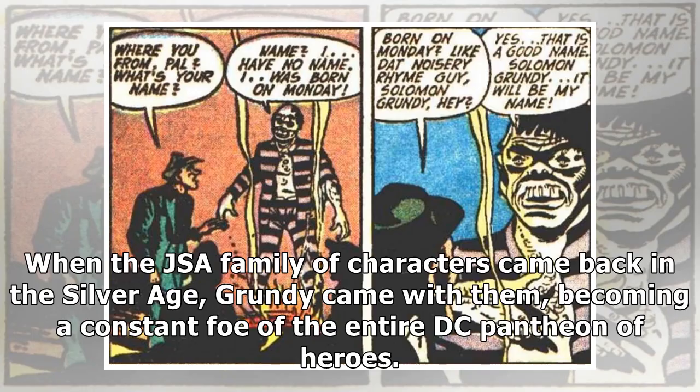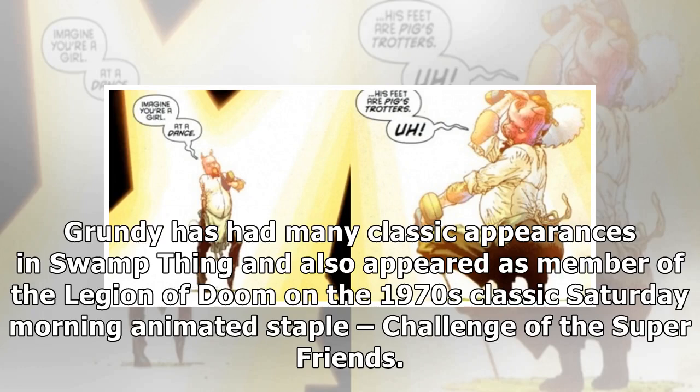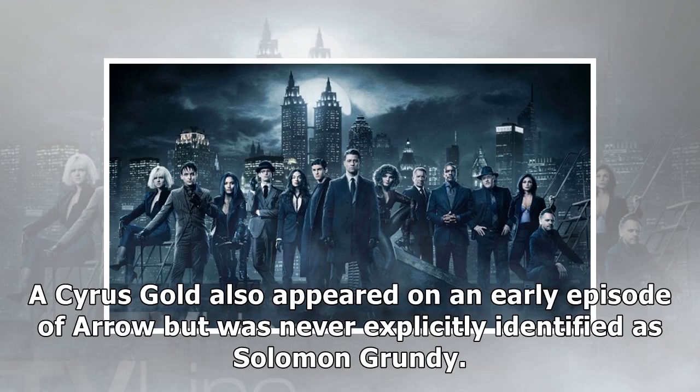When the JSA family of characters came back in the Silver Age, Grundy came with them, becoming a constant foe of the entire DC pantheon of heroes. Grundy has had many classic appearances in Swamp Thing and also appeared as a member of the Legion of Doom on the 1970s classic Saturday morning animated staple, Challenge of the Super Friends. Cyrus Gold also appeared on an early episode of Arrow but was never explicitly identified as Solomon Grundy.